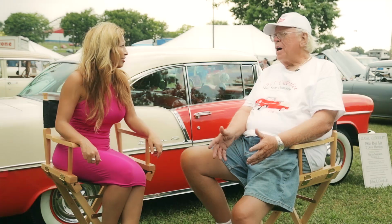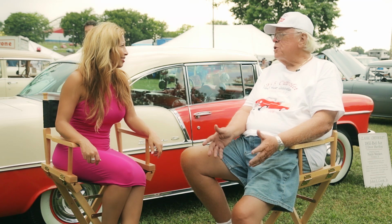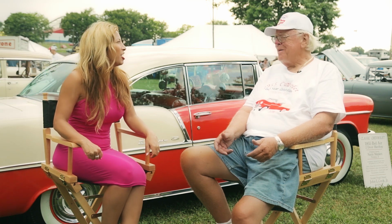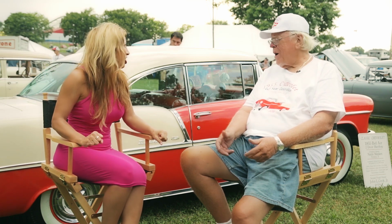When I was growing up, my dad took me to the dealerships to look at 55 Chevys, and I've loved them ever since. It just took me about 40 years to finally get one. Yeah. But it was worth the wait, because this is gorgeous.